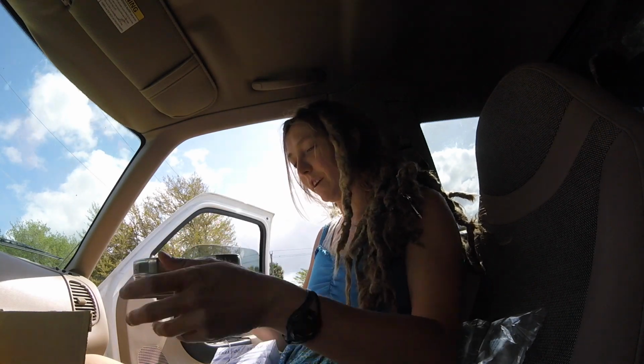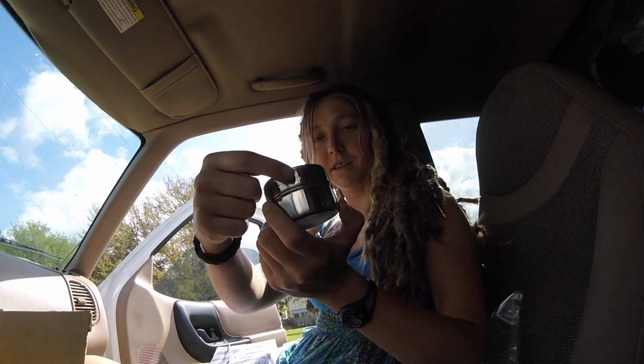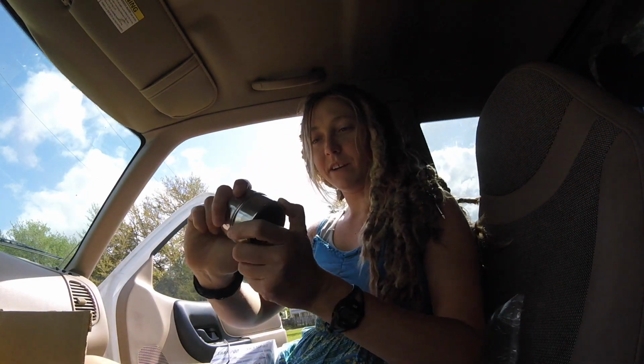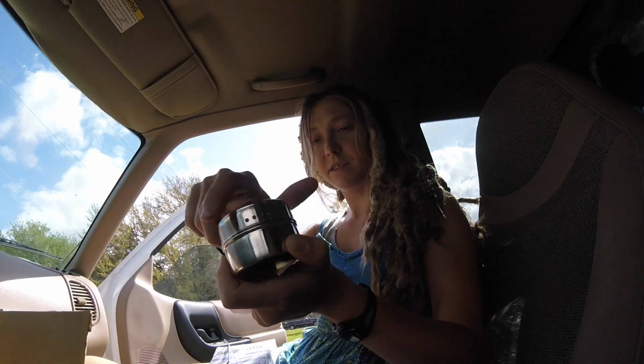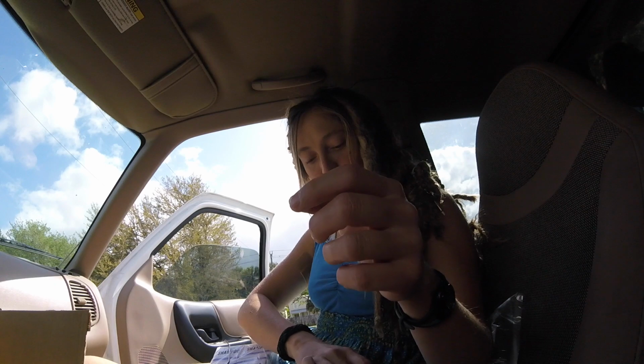Yeah, we'll find a place for it. But these are cool because it's got a little piece on the side, and when you're ready to use the spice, you just turn the little side thing, and then you shake the spice out, and then you put it on your rack.